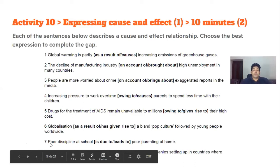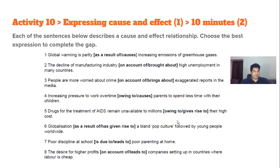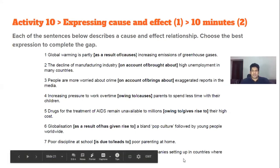Number seven: poor discipline at school is due to or leads to poor parenting at home. So what do you say? This is actually the result and this is the cause. So poor discipline at school is due to poor parenting at home. So for result and cause, we are going to use due to over here. Now the last one, I'll explain.